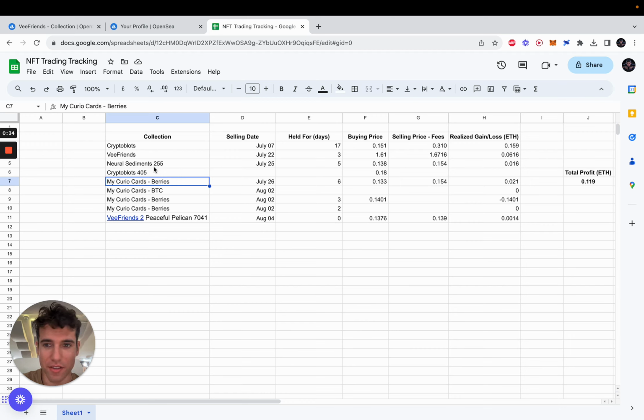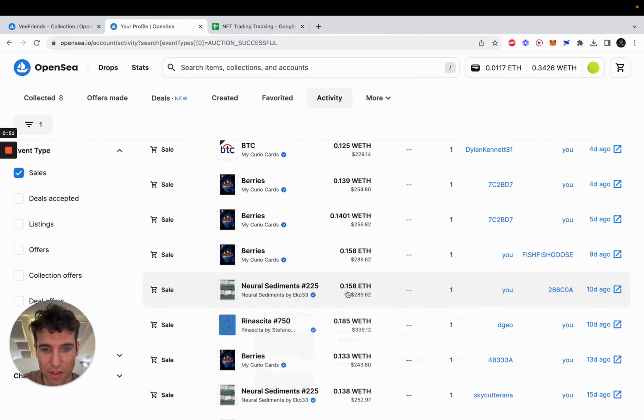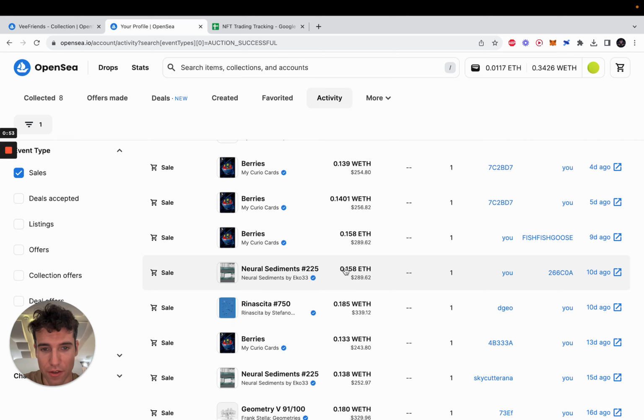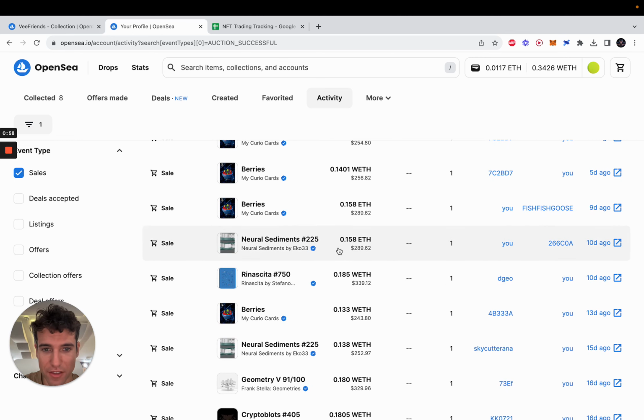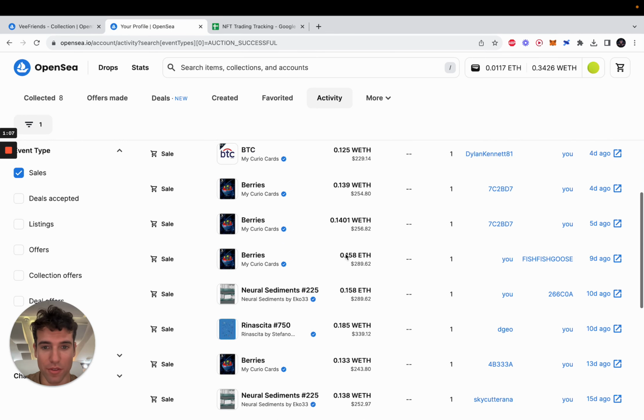As you can see, I had this ArtBlock NFT that I bought for this price, and I was able to flip it a little bit higher. I deducted the fee from the OpenSea website, which is 2.5% when you sell something. I flipped it 6 days after I bought it, so it was a decent flip, so to say.